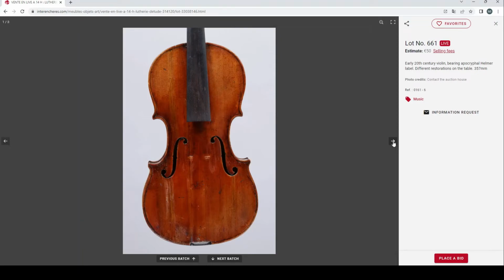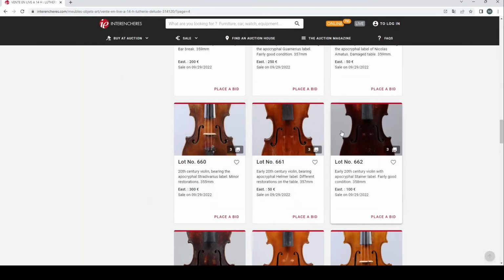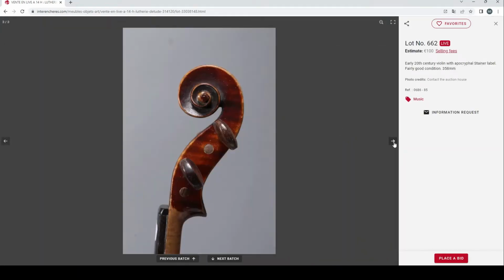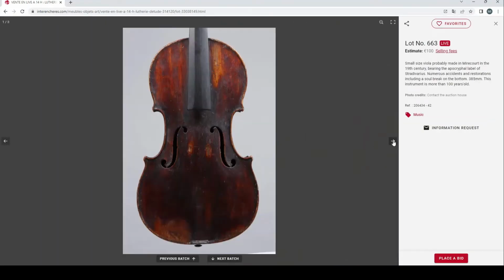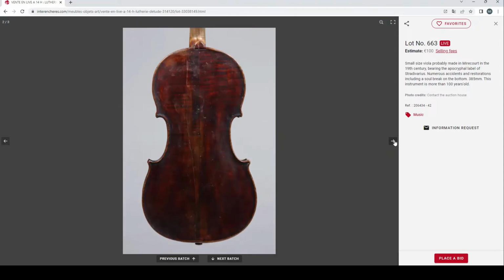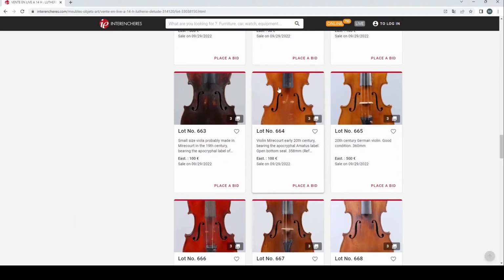Early 20th century, 50 euros. Another early 20th century violin, 100. Small size viola, probably made in Miracle in the 19th century there, 100 euros. Interesting, unfortunate crack on the back there, 385. Otherwise would have been quite nice actually.